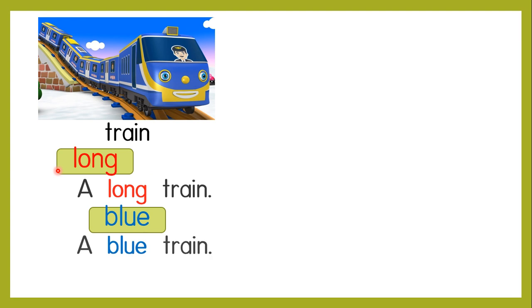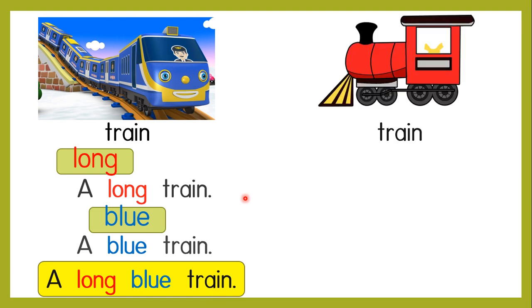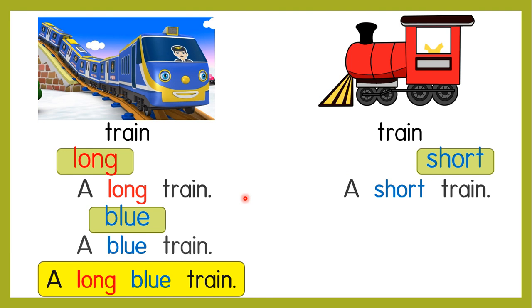So now, how are we going to use long and blue in the same sentence? 我们现在怎么要把 long 和 blue 放在同一个句子里面呢？那个句子就会是 A long blue train. Now, look at another train. Is it long or short? Yes, it's short. A short train. So what's the color of the train? It's red. A red train.